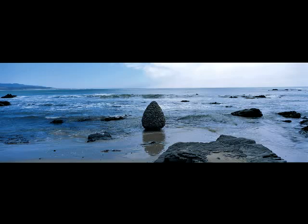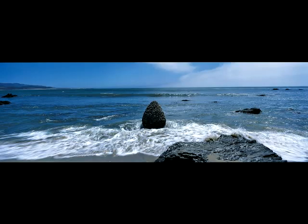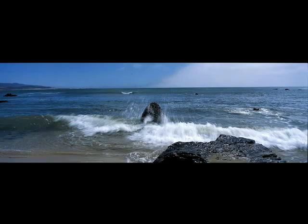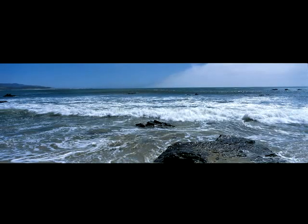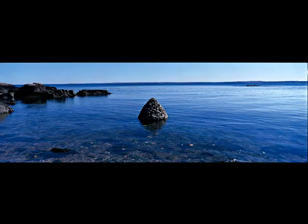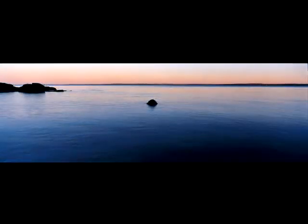Goldsworthy positioned his stone sculpture West Coast Sea Cairn in Half Moon Bay, California. When the tide came in, this cairn was destroyed by the waves. East Coast Sea Cairn in New Rochelle, New York, was repeatedly engulfed by the ocean and then re-emerged, but eventually it too was destroyed by the sea.